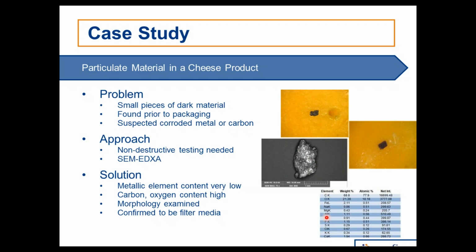If you're looking at the elemental composition here, you'll see that the metallic elements content is very low, so iron content is extremely low. So it points to the fact it's probably not metallic in nature. But if you look at the carbon content, it's very high, as is the oxygen. So carbon and oxygen were quite high, and metallic elements were extremely low, or almost non-existent, which is what you would expect.